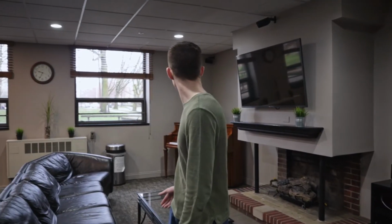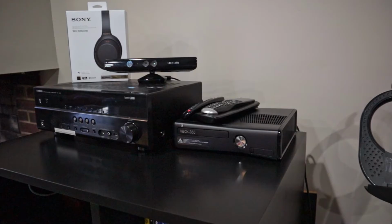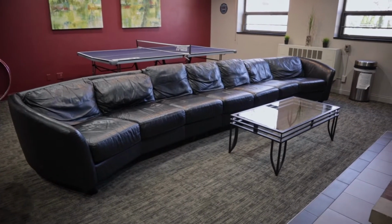We also have a large flat screen TV with a cable box hooked up, as well as a Blu-ray player, a surround sound system, and a gaming console. We also have a big couch that you can sit on with your friends to watch TV.